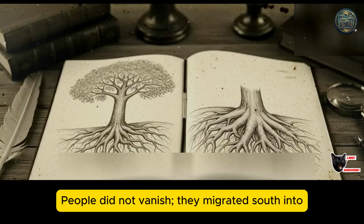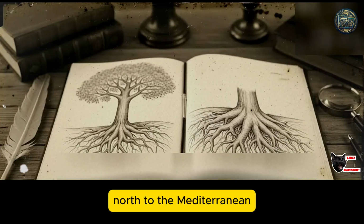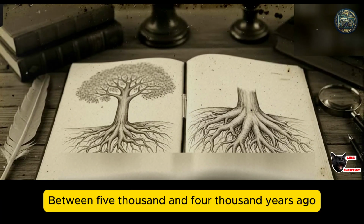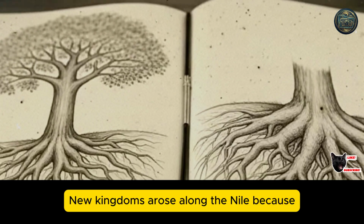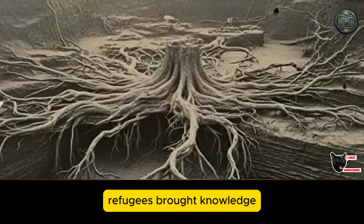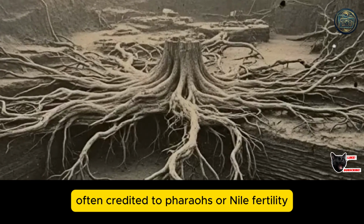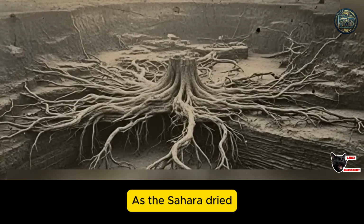People did not vanish. They migrated south into sub-Saharan Africa, north to the Mediterranean, east toward the Nile. Between 5,000 and 4,000 years ago, this mass movement reshaped Africa and the Middle East. New kingdoms arose along the Nile because refugees brought knowledge, labor, and desperation. Ancient Egypt's rise, often credited to pharaohs or Nile fertility, was also fueled by a climate refugee crisis.